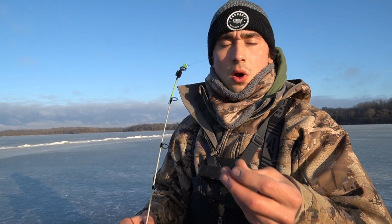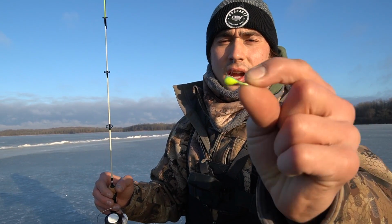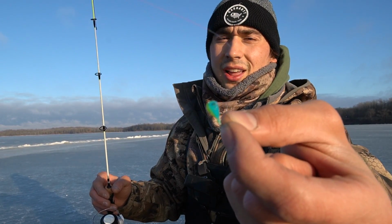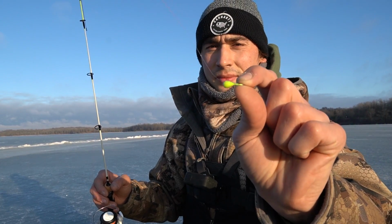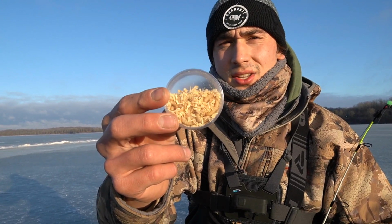All right, you guys, we just got about 10 holes drilled out here, but this is what I am going to be running to start the day off. It is just a Clam tungsten. It's blue and green, and then I'm just gonna throw a good old waxy on there. So that's what I'm gonna be running right away, but let's go over to one of these holes and drop the Vexilar down, see if we can catch one.